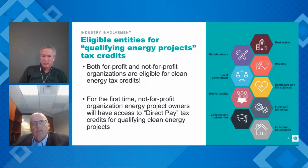And they're currently working on guidance on this right now. I mean, the IRS has already put out some guidance on the IRA related to wages, prevailing wages, et cetera. But there will be more and more information coming out. And you'll look to the right there. You'll see every organization, including individual households, can benefit from the IRA. And this could also be hospitals and senior living facilities that may be government owned. So there'll be some further information coming out about that as well.